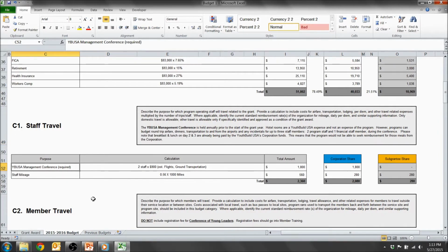So you'll want to budget for your airfare, ground transportation, and meals. But keep in mind that we do provide breakfast and lunch, so you should not budget for those meals. You'll just want to budget for your dinners. So you can visit gsa.gov to find the maximum federal rate that we can reimburse.